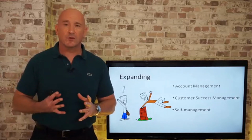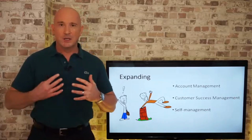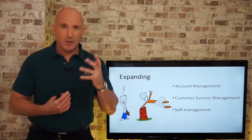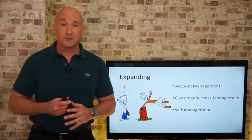Also think about self-management. We've got to look after ourselves. As salespeople, we've got to be in our best possible form to be able to do the right things with customers. So mental health and all of those elements are important. Mental, physical, all the rest of it. So I cover all these things.